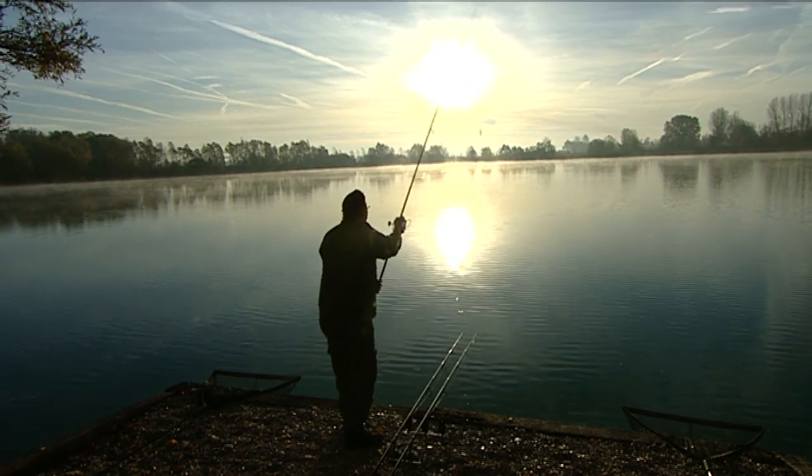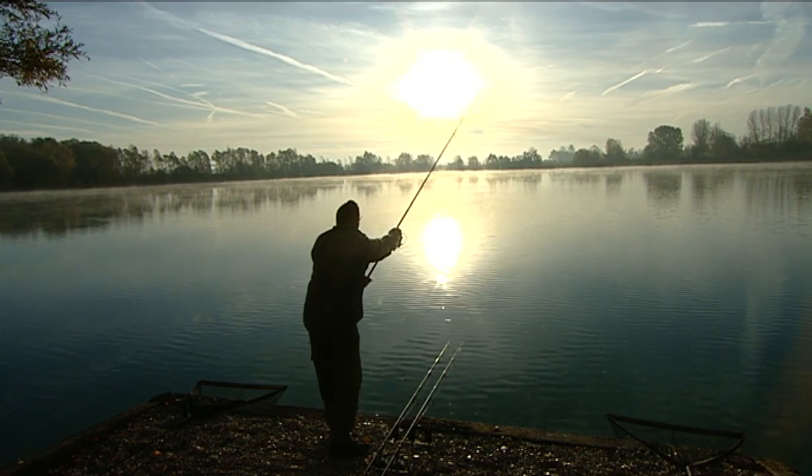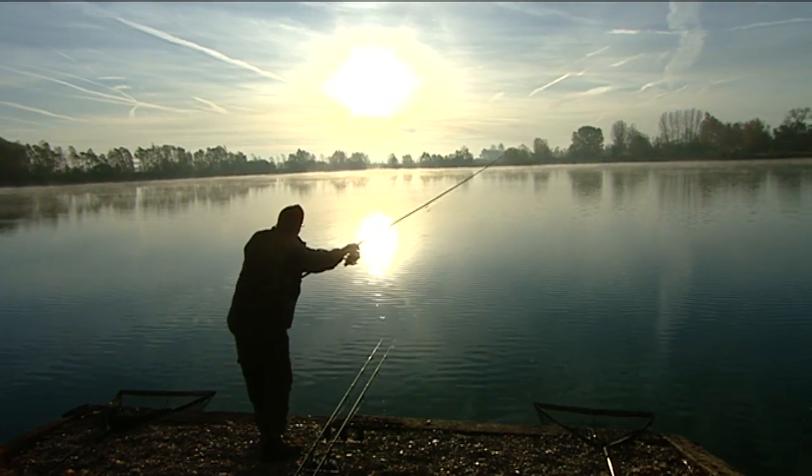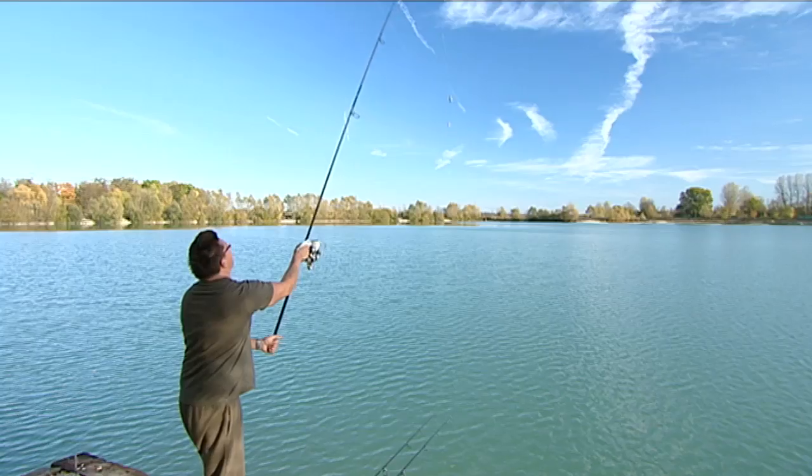My middle rod is basically straight out in front of me at about 100 yards. The right hand rod is probably a rod length or so to the right at the same sort of distance, and the left hand rod a rod length or so to the left. Just fan them out at sort of 90 to 100 yards.